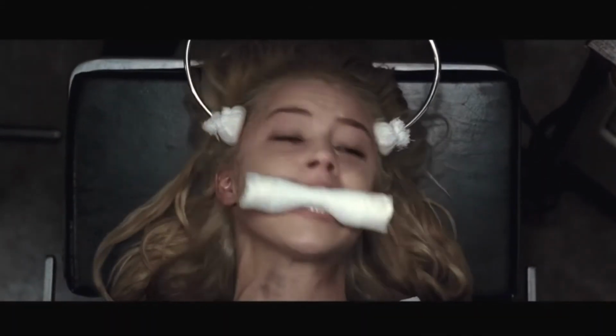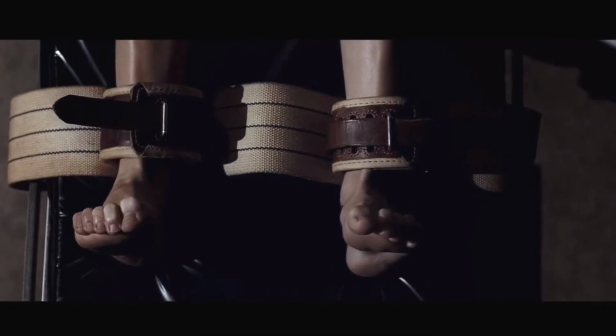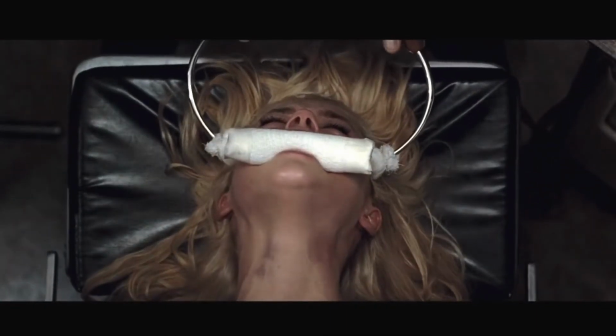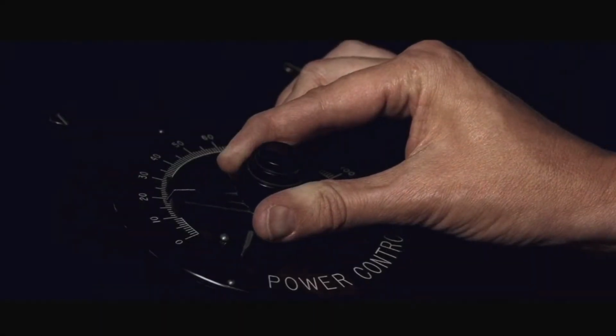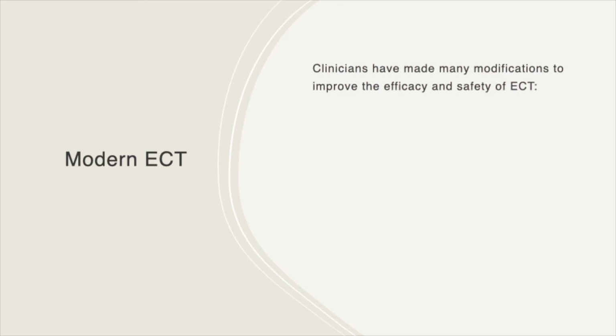There have been several subsequent depictions of electroconvulsive therapy being used to control difficult patients in a manner that would today be deemed unethical. However, despite the negative media, ECT remains successful in alleviating symptoms in patients with treatment-resistant mental illnesses. Since ECT was first introduced, clinicians have made many modifications to improve the efficacy and safety of this treatment. This includes developments in pulse width, dosing and duration, and electrode placement.